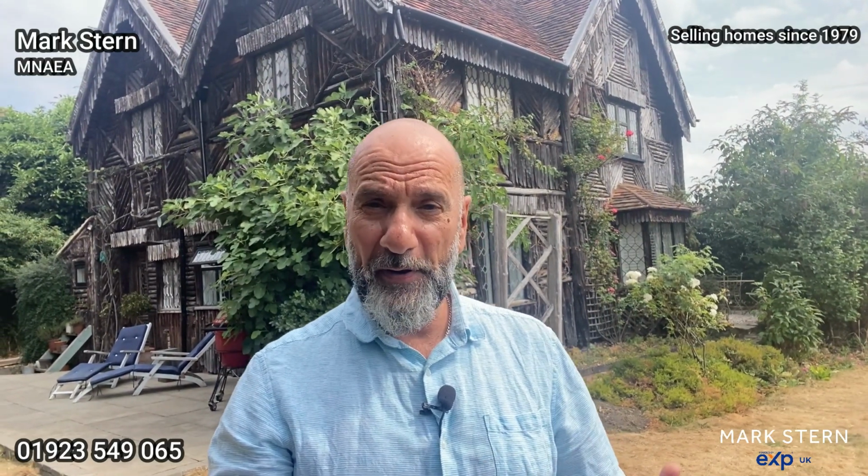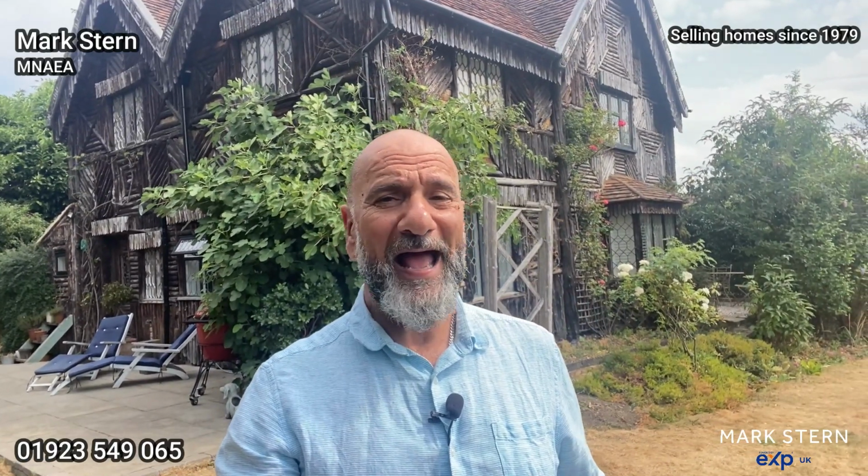How would you like to live right on the boundary of Cassiobury Park in this incredible, unique 4-bedroom detached house behind me here, which dates back to somewhere in the mid-1700s. The house itself is Grade 2 listed, but don't let that put you off, because as you'll see in a moment when you go inside, the current owners have made this house into something so exceptional that I personally cannot imagine adding anything onto it nor taking anything away.